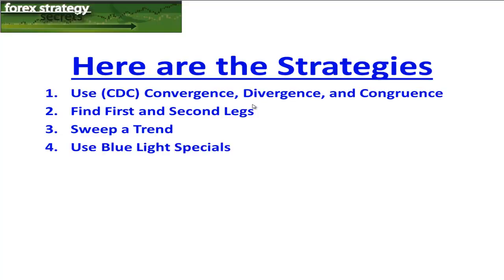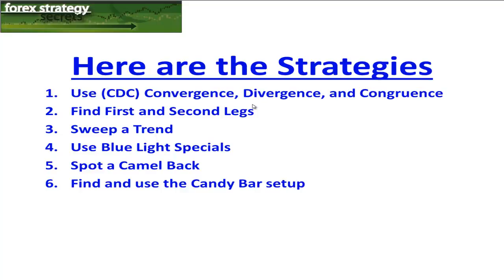There's a blue light special when two indicators are the same color. That's a good sign that it might be time to consider trading, analyzing it. If it's on a larger time frame, well, time it on the smaller time frame. Spot a camel back. That tells you the flow of the market. And use the candy bar.